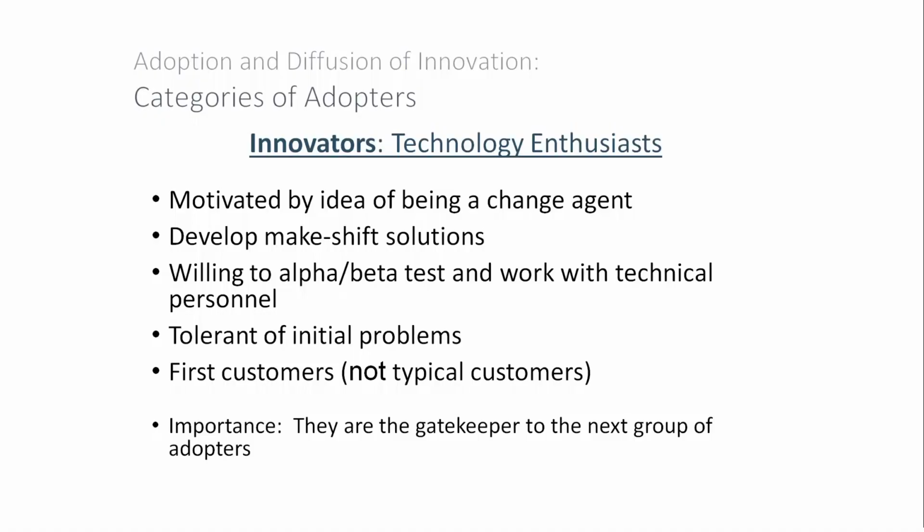So now let us go quickly through some of the points we discussed in previous sessions, taking a couple of slides to focus on who the innovators are. The innovators are motivated by the idea of leading a change, being a change agent. If it is a technologically advanced product, they are happy to accept a makeshift solution. So technology enhanced or technology dominant products often look towards these types of customers. We call them alpha beta customers. This alpha beta test, the early stage of testing in real life, is done through the innovators. They are tolerant of initial problems. In fact, they may be your troubleshooter.